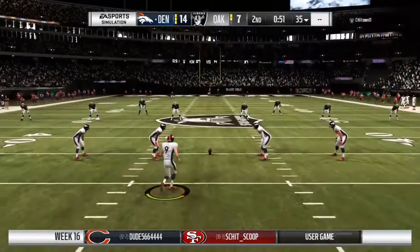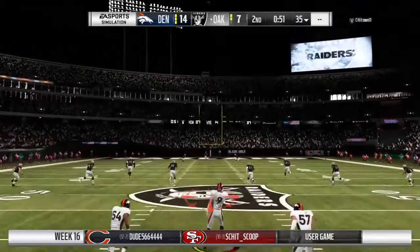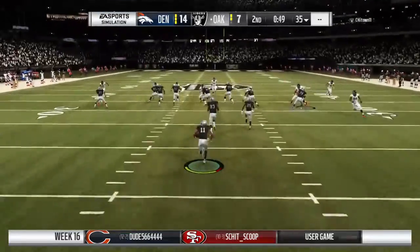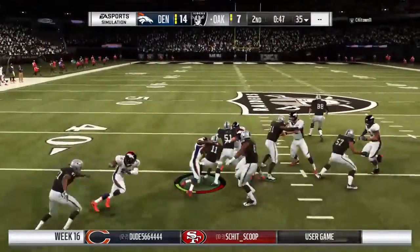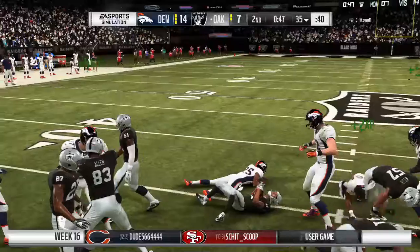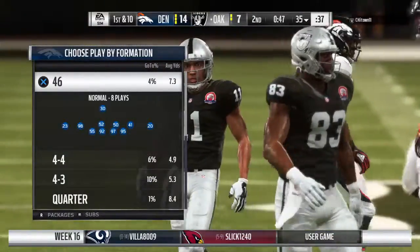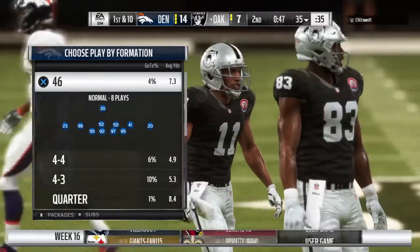Gano out to kick this one away. Here's Khalif Raymond to return, and good starting field position. He'll get this one all the way up to about the 35-yard line. The Raiders offense now, they trot back out.